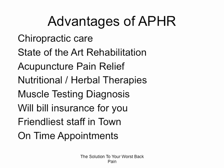We have a number of advantages here at Arkansas Physical Health and Rehab too. Chiropractic care, we have a state-of-the-art rehabilitation program, acupuncture if required, nutrition and herbal therapies that help speed up your healing, muscle testing for diagnosis. We bill insurance for you, and if you have been here before, you know we have the friendliest staff in town.